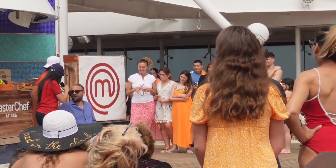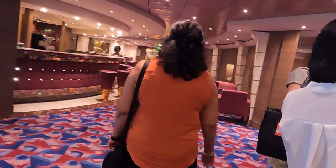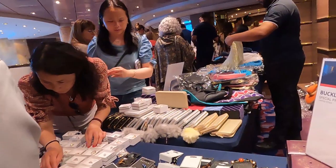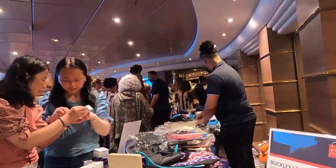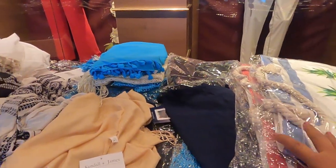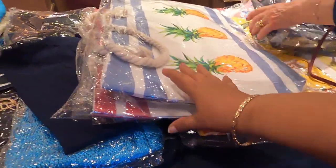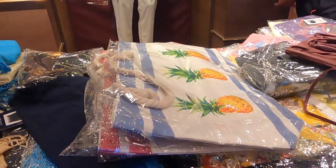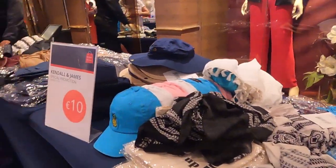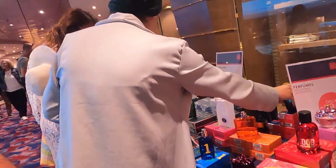After breakfast, we watched MasterChef at Sea, which was on the pool deck, before heading down to deck 6. So we are on deck 6, guys, in the boutique shopping area, where there was a vast selection of items to choose from and everything was on sale. It's a little big, but I want something smaller than that. Need a beach bag. Maybe we need a new one.